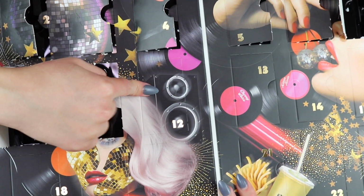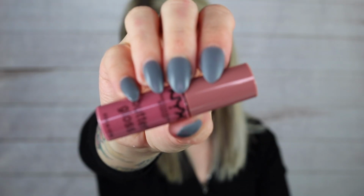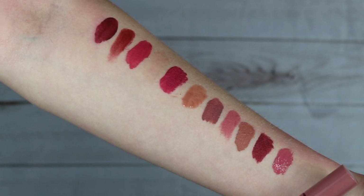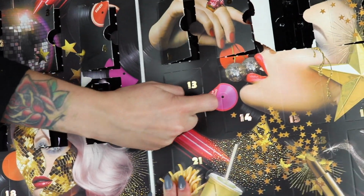All right, what are we on, number 12 now? Let's check it out. Oh man, we're almost halfway now, I think. We are now back to the Butter Gloss formula. And we now have the shade Angel Food Cake. And that's what this one looks like. 13, let's rock and roll.